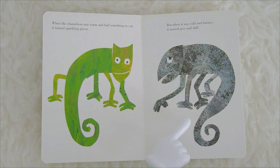I wish I could see things far away like a... What animal is this? A giraffe. This is a giraffe. The chameleon has a long neck like a giraffe.